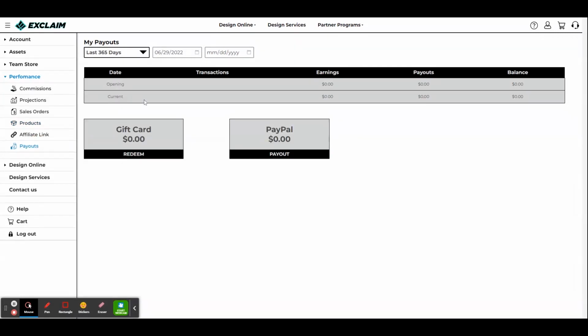The final section regarding the team store would be the payouts. So this would be a balance sheet style ledger of your earnings and your payouts. It's current, it's live. As things happen, it will show up here. You'll be able to do a PayPal payout, a gift card payout, and upon request, we would do another option, perhaps sending a check, or hopefully that's all we would need. But yeah, those options are there.